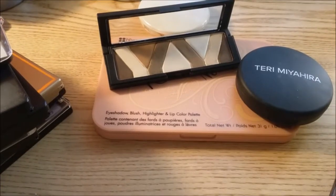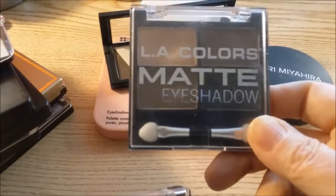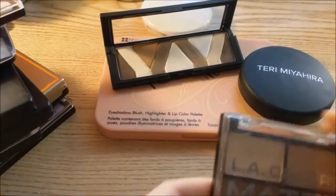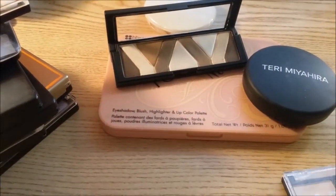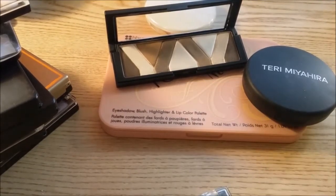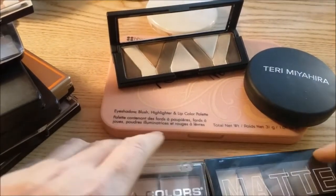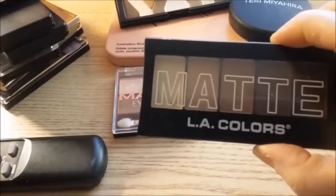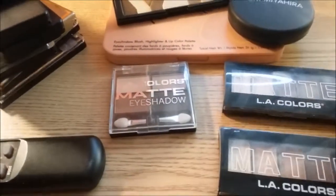Okay, and then I have these two. Since I used this one today, there goes my phone, I'm going to keep this. And I use this one frequently, so I have a lot of like matte colors here that are neutrals, but I'm not sure, so I'm going to look at them alongside these two. Sorry, let me back. This one is an LA Colors matte, and this one is an LA Colors matte. These guys are their 5-pan matte.